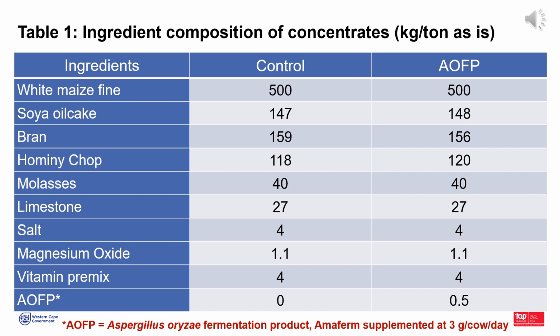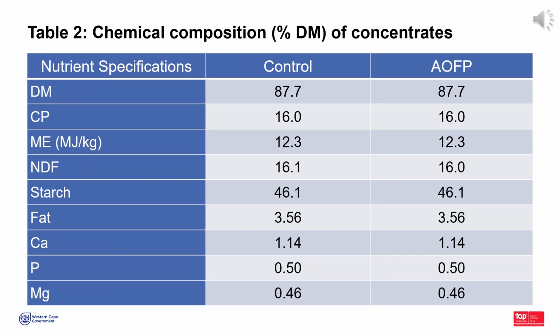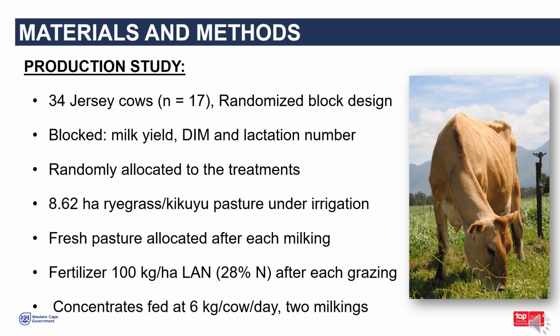This is the calculated chemical composition of the concentrates. The concentrates were formulated for 16% crude protein and 12 megajoules per kilogram metabolizable energy. For the production study, 34 Jersey cows, 17 per treatment group, were selected from a group of 60 cows. These cows were blocked according to milk yield and composition, days in milk, and lactation number, and were then randomly allocated to the two treatments.